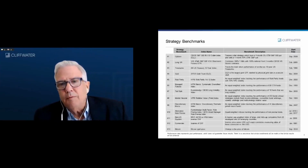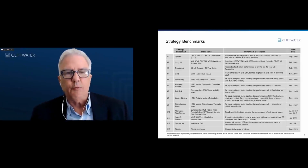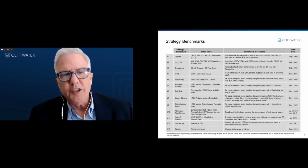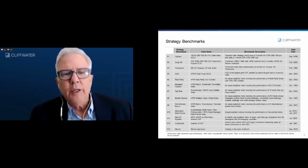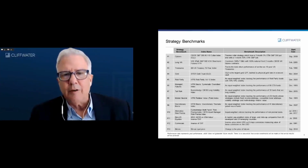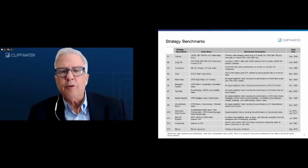So we analyzed a number of strategies. I've shown you a few, and we'd be glad to share more detail with you, but we basically have 13 strategies that might protect against a drawdown. My own view is none of them are foolproof, and you can combine some of the better strategies, and it will provide you some better protection.